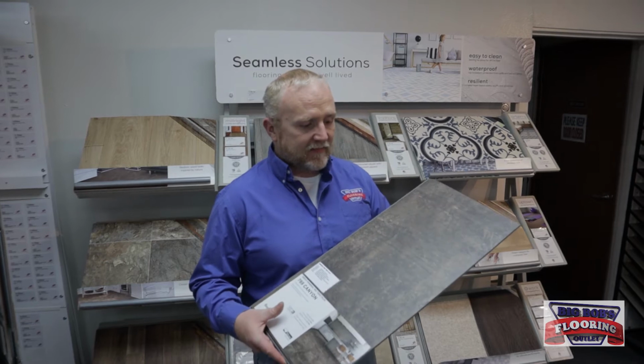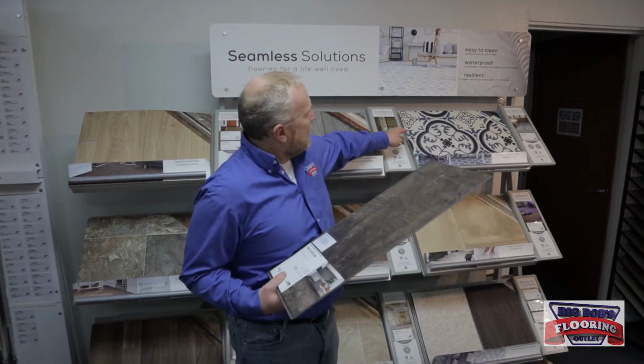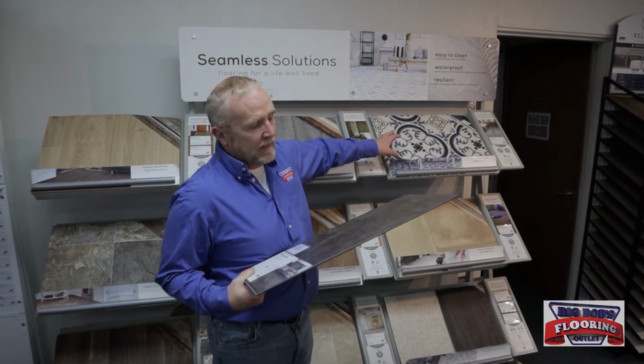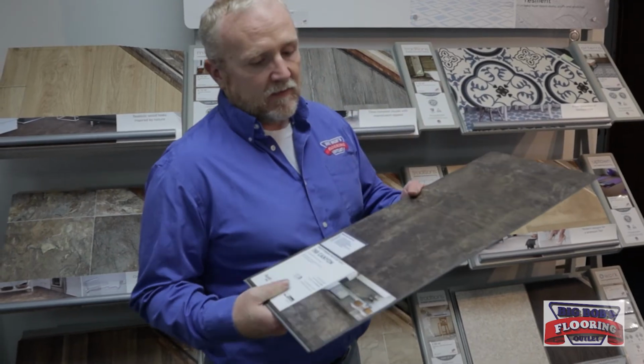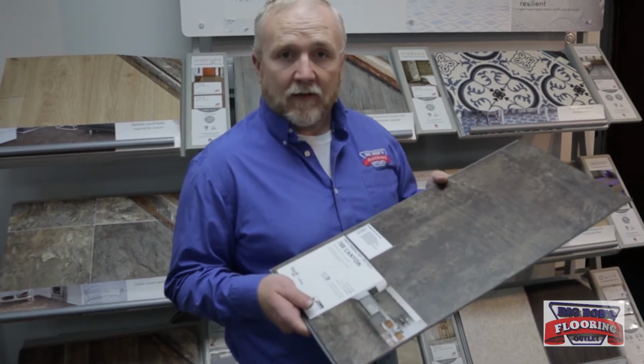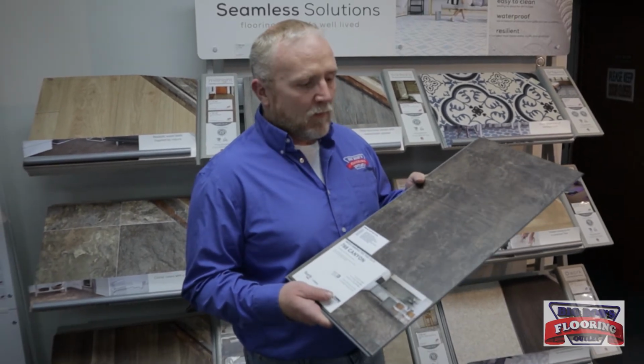Also, what's nice about installing this versus the vinyl is that if you make a cut or a mistake in the vinyl, you almost have to get another piece or patch it back together. But with this product, since it's squares, if you make a cut or do something wrong, you just have to grab another square. So it works out really well.